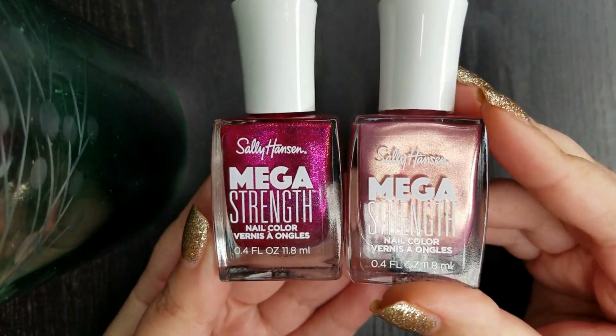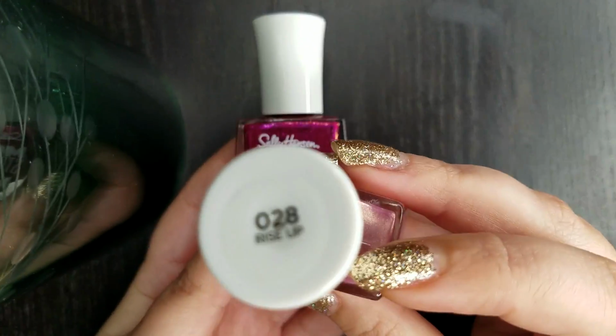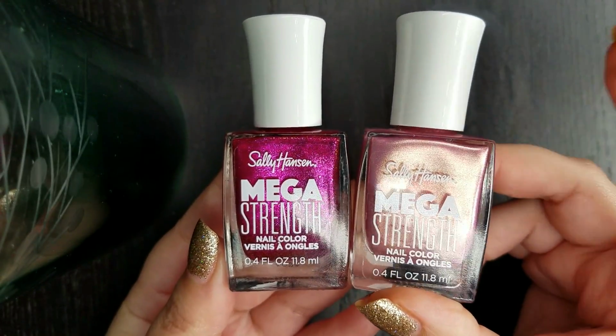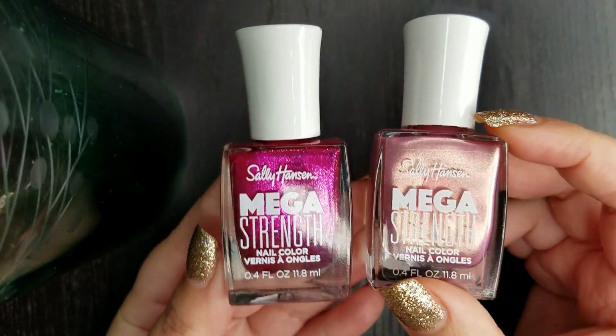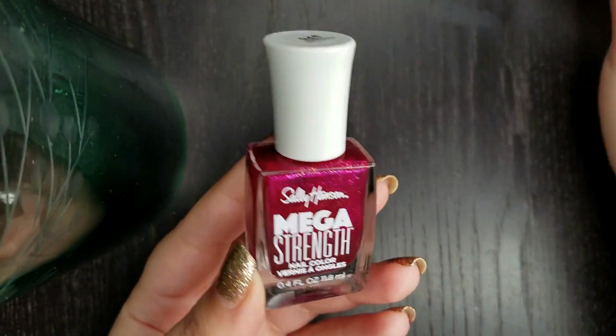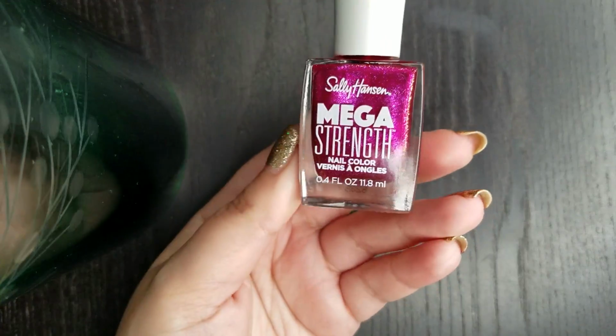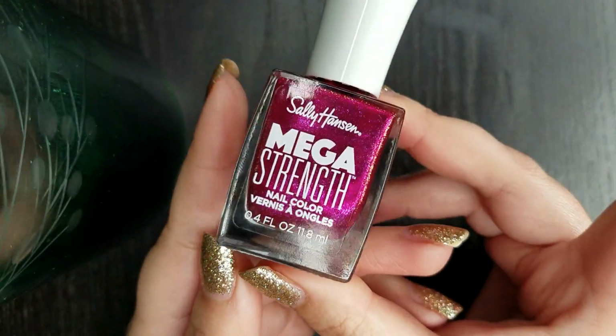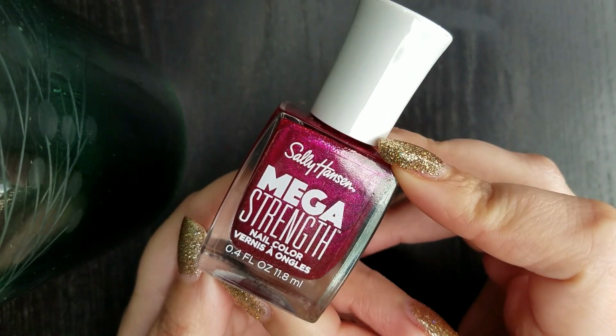The other pink one, this one, which was it? Rise Up. I didn't want to remove it either. I wanted to keep it on a little longer. What can I say, guys? I'm really impressed with these pinks, and I mean, if I have to pick one, of course, I'll say get this one. On my swatch picture, you're gonna see 2 coats with top coat of Sorry Not Sorry. And if you have nothing like this, I highly recommend this one.